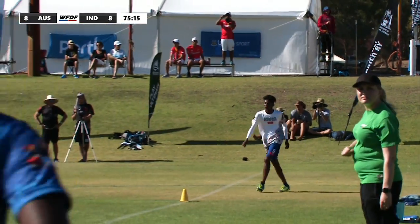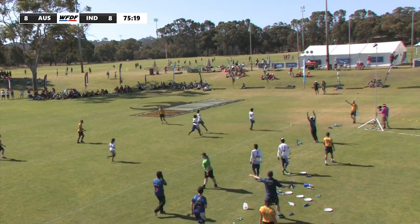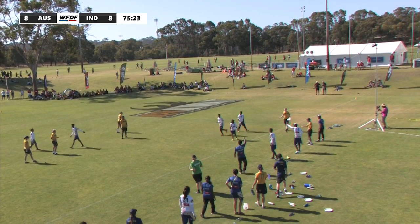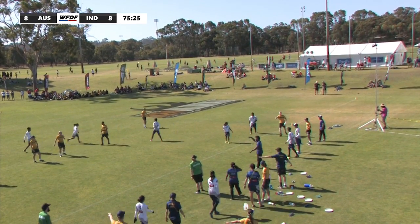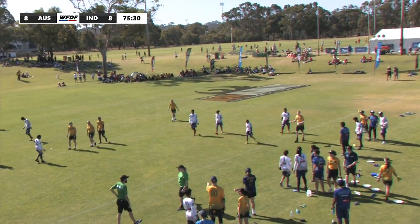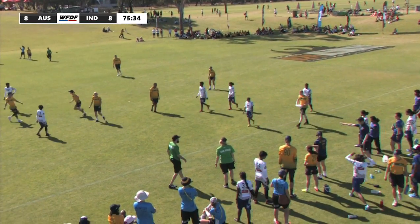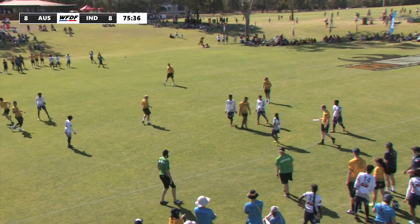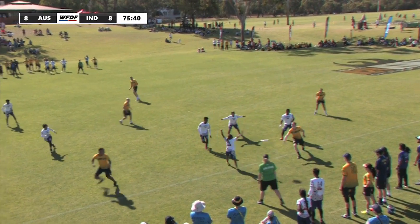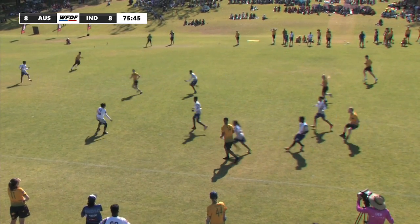We can see one male player there streaking D for India being covered by Sam. That's good. There's a little better of a position there than right on the cone there. As McDonald brings in the disc. Oh, finds Francois up that sideline. It's a nice move there.